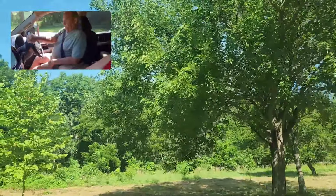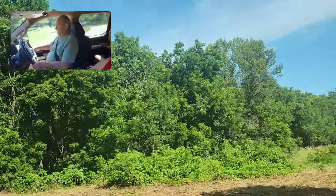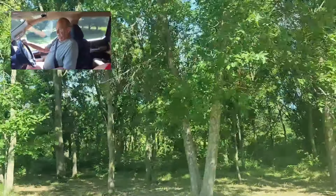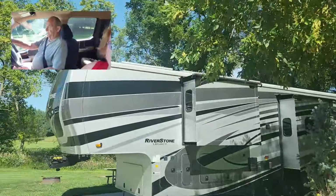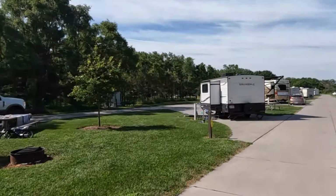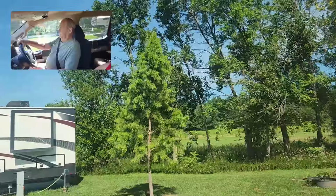Okay, we're going into C here. And we knew nothing about this campground. We were just looking for a place in Omaha and kept looking and looking, and finally this place popped right up and we got lucky. Here's our unit right here, which is nice. You can see we got a fire pit and a picnic table. But there's so much space in between the units. And on the left-hand side here, we've got the pull-throughs. And the right-hand side are back-ins on this side.